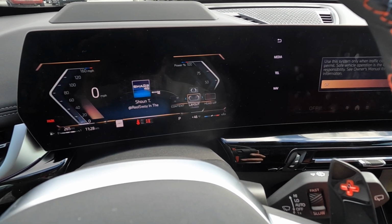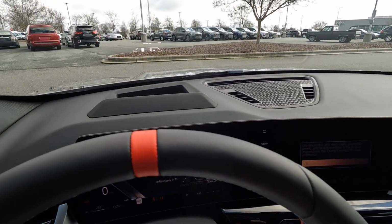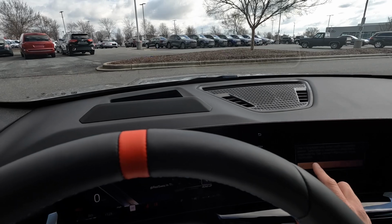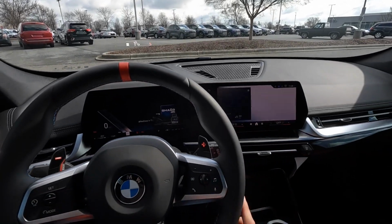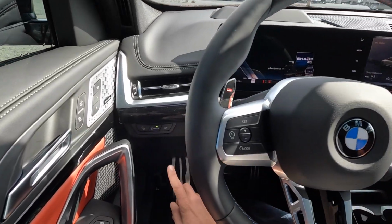So simply go over to the right. You have 3 different layouts, and then there are 2 layouts for the head-up display. You have standard as well as sport. Sport will pull up the TAC. So it's nice that you have a few configurabilities within that screen.